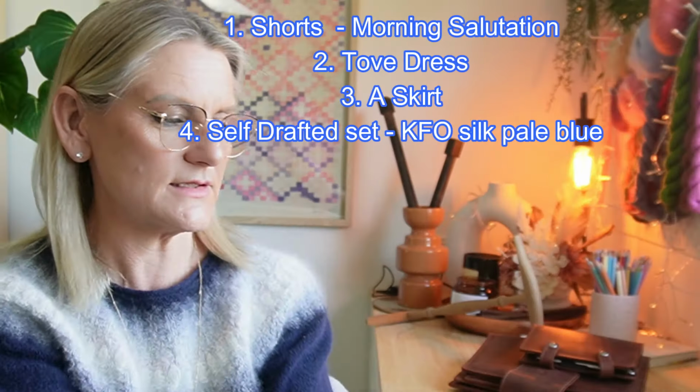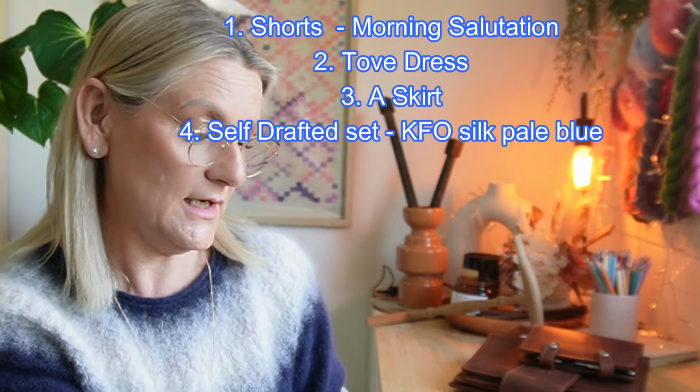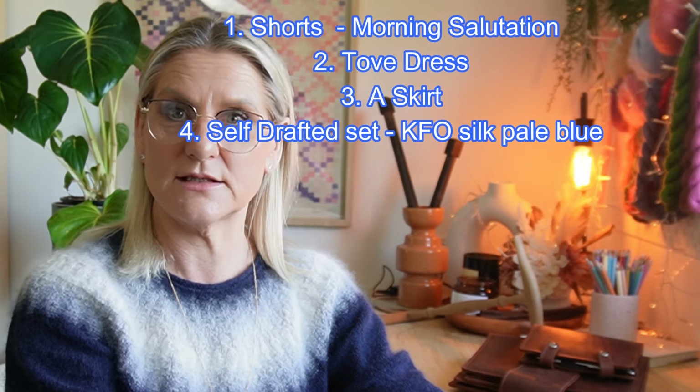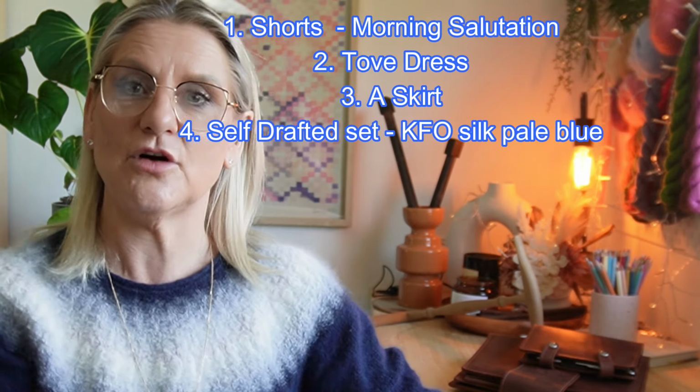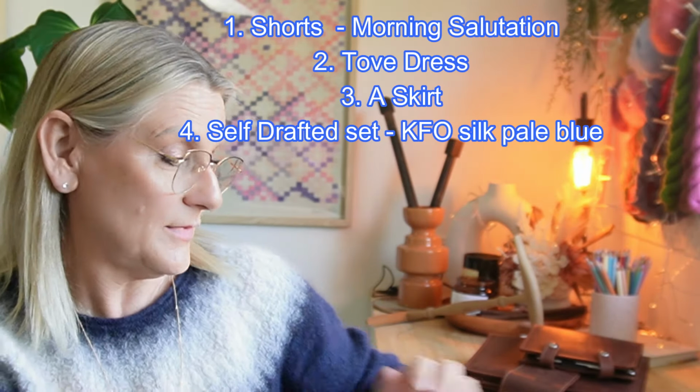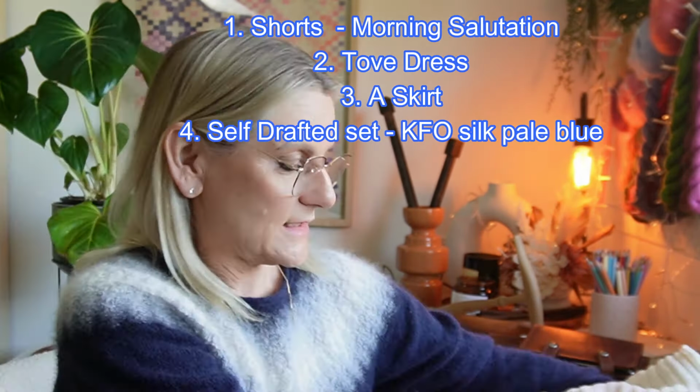This looks like it lends itself a little bit more to crochet, and the yarn that I'm going to use to make this set is in fact Knitting for Olive Pure Silk in a pale blue colour. But that's a summer plan.